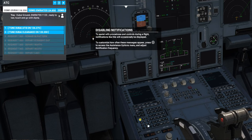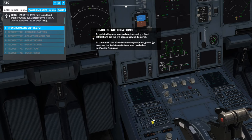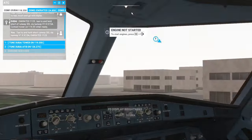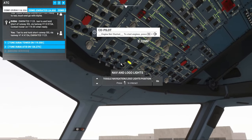Dubai ground, Emirates 1123, ready to taxi, touch and go with Alpha. Emirates 1123, taxi to and hold short of runway 30 left via taxiway Victor 1, Kilo Kilo 15, Alpha. Contact tower on 119.55 when ready. Taxi to and hold short runway 30 left via taxiway Victor 1, Kilo Kilo 15, Alpha, Emirates 1123.